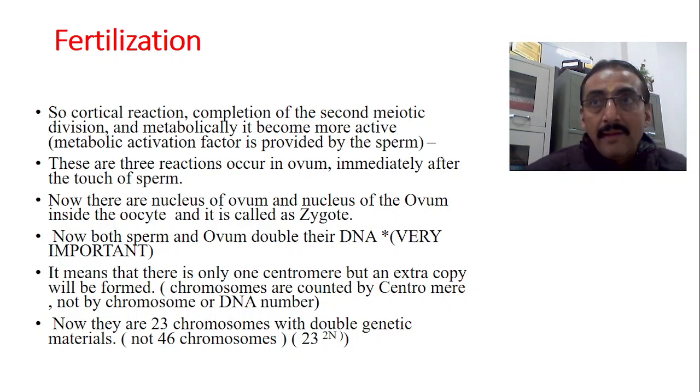Doubling is happening. If I say chromosome number 15, chromosome number 15 has one centromere, but along the same centromere there is attached the formation of one more set of chromosome number 15. So now there are 23 chromosomes with double genetic material. There is no 46 chromosomes if I talk about the sperm, and similarly with the ovum. Therefore it is called 23 2n.